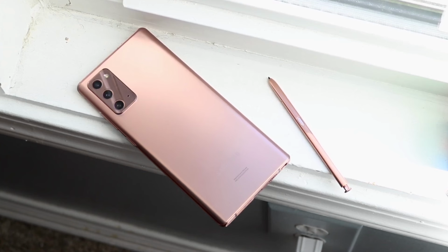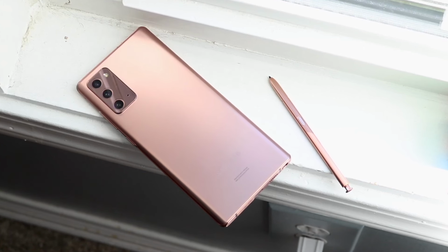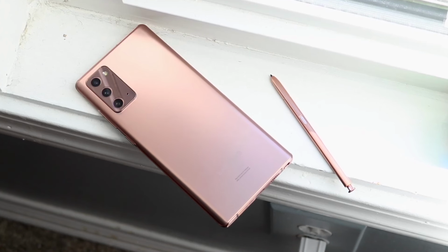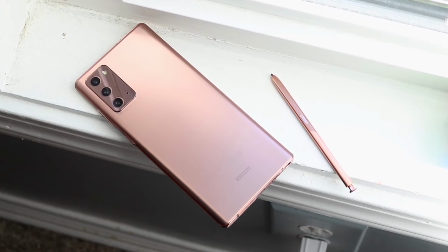Which in and of itself is a really cool thing. Having a stylus, an S Pen, is such an awesome thing, and I'm so happy that we have that type of capability on this device, because it genuinely is such an awesome thing to have.